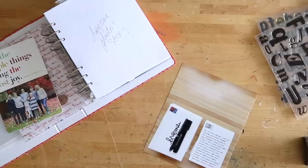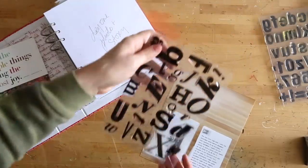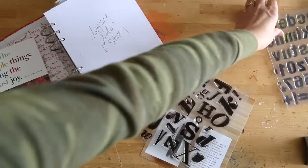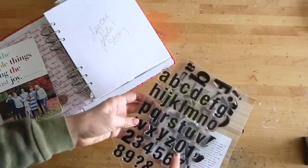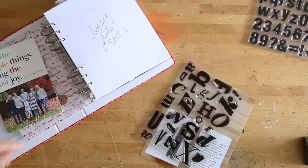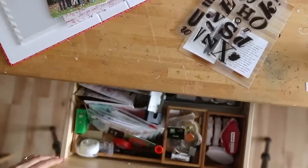using some letter stamps, and I have a couple different options that I'm choosing from. One is a mixed alpha, this one we have in the shop, so that would be what that would end up looking like. I also have a lowercase sans serif. These are not available in the shop right now, but that's something that I might use, or I may use the educational insights stamps.